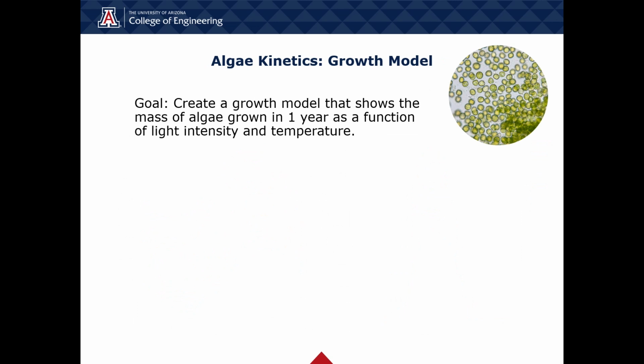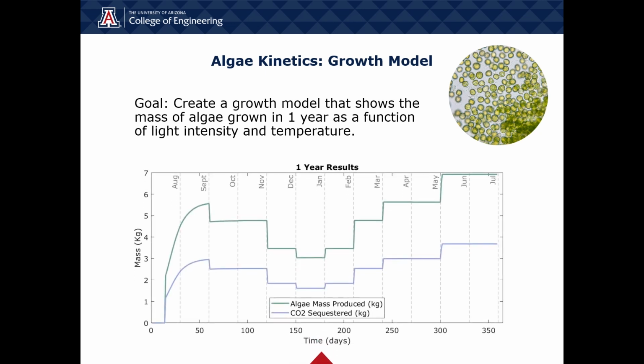Since the goal of this project is to determine economic feasibility, we needed a way to accurately predict the amount of product we'd end up with and the amount of CO2 our system could sequester. To do this, we used a logistic model for the algae growth and harvested at a rate equal to half the growth rate. The result is this graph that shows the mass of algae harvested and the mass of CO2 sequestered over 1 year. These values both change monthly since the growth rate changes with temperature and light intensity.